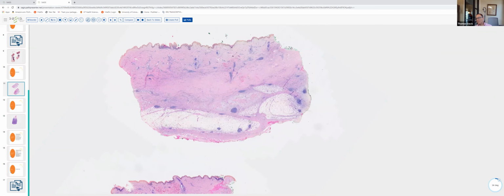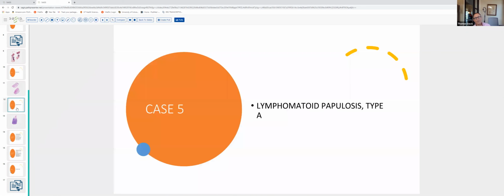I did get one question here. Is this the same as a nipple adenoma? And I'm sure you were talking about a Hidradenoma papilliferum. Nipple adenomas are another type of apocrine tumor. They look a little different, a close relative, but really a different entity, okay? And the histology is a little bit different. Good question. Okay, let's go ahead and move on to case 5.